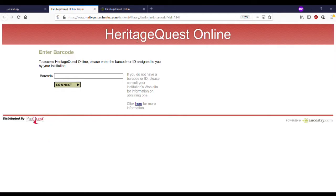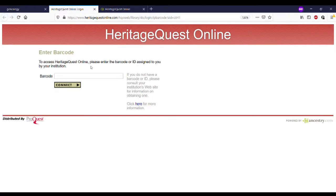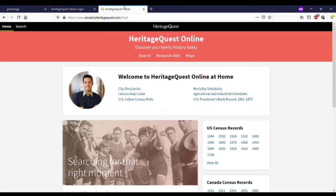And you will probably, the first time you use it, get prompted to enter your library barcode. That's just the number from the back of your card with no spaces, and then hit connect. And this is what the Heritage Quest site looks like once you're logged in at home with your library card.